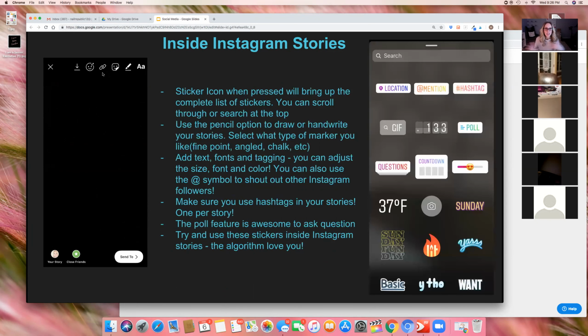So we're still inside Instagram stories. The little sticker icon, the square round face, when you press it, it brings up a list of stickers, which you can scroll through, which is over to the side right here. This is kind of the first page that shows up, but I think you can swipe over a couple of times and scroll down to find more stuff.